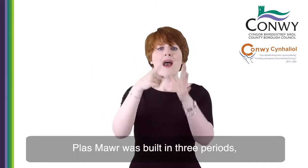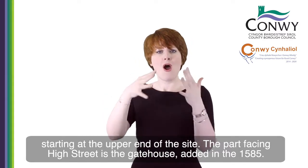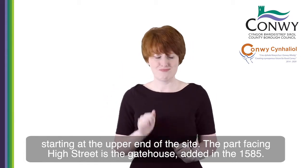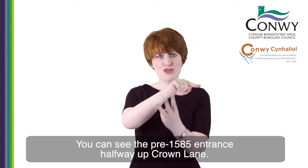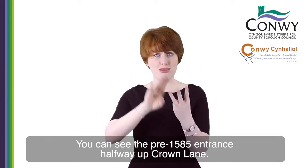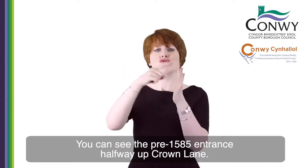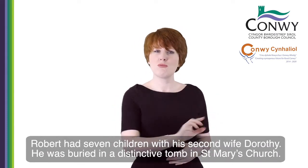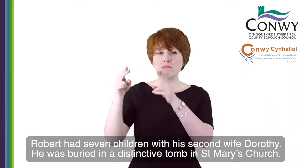Plas Mawr was built in 3 periods, starting at the upper end of the site. The part facing High Street is the gatehouse, added in 1585. You can see the pre-1585 entrance halfway up Crown Lane. Robert had 7 children with his second wife, Dorothy. He was buried in a distinctive tomb in St Mary's Church.